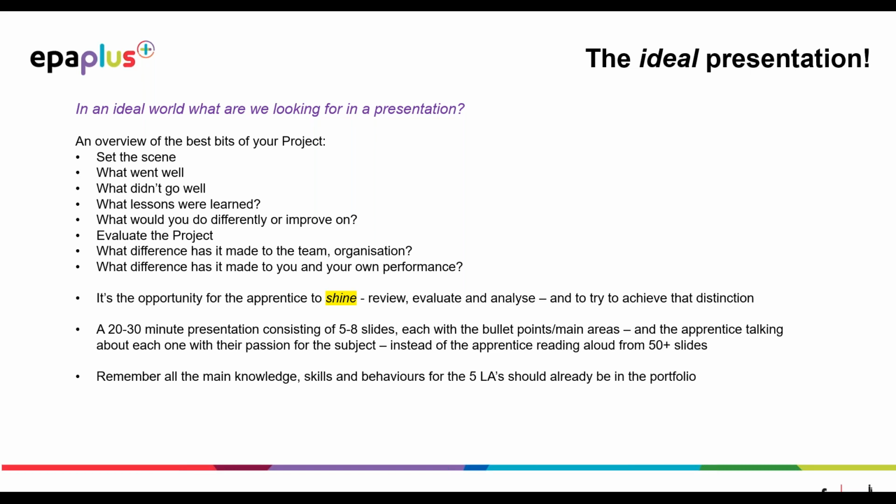So what we're going to do now is look at what you might think is an ideal presentation. So what would we be looking for? And again, this isn't prescriptive. This is just an ideal world. This is just an overview of what we would like to see and what we feel would give the best opportunity for the apprentice.